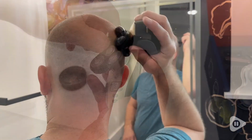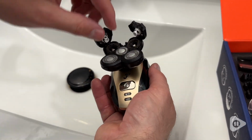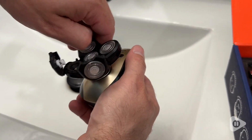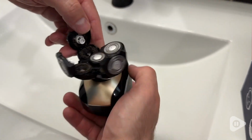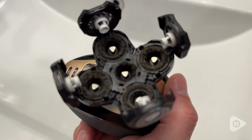Cleaning the head shaver is also really easy. You just pop up each blade and empty the hair that has accumulated in there. You can rinse it out and let it dry, and you're good to go for the next one.